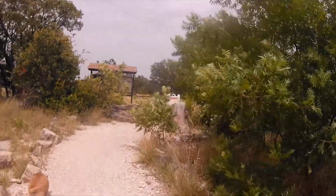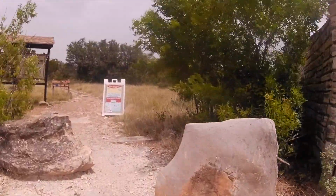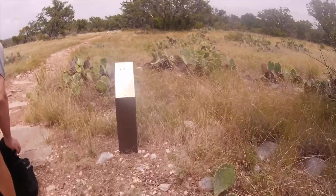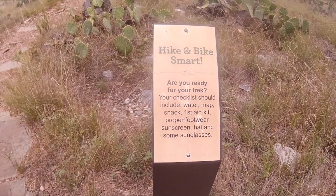Especially in the summer, you definitely want to bring enough water. It's about a 3-mile round trip hike and it does get really hot. So they recommend about 32 ounces of water per person. I would say bring that or more, plus definitely bring extra for the dogs.